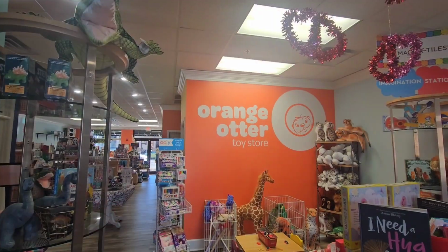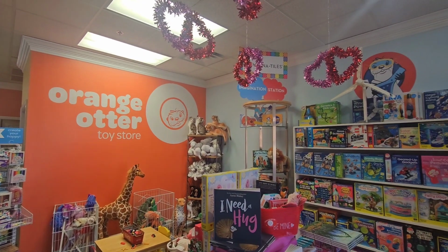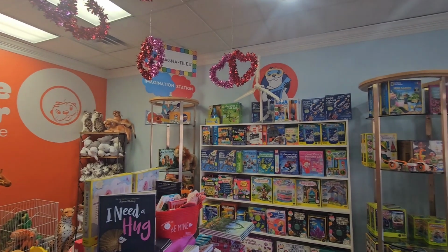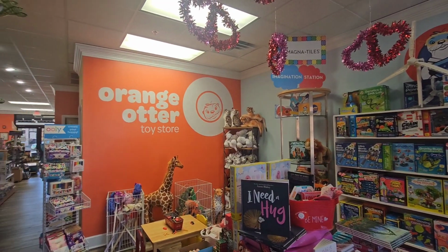So this is Orange Otter Toys. It's a local toy store with unique toys for any age or budget. They are all American and European made, and you usually can't find them in your typical stores or online. I have found so many fun educational toys here, not just for my own kids, but as gifts as well.